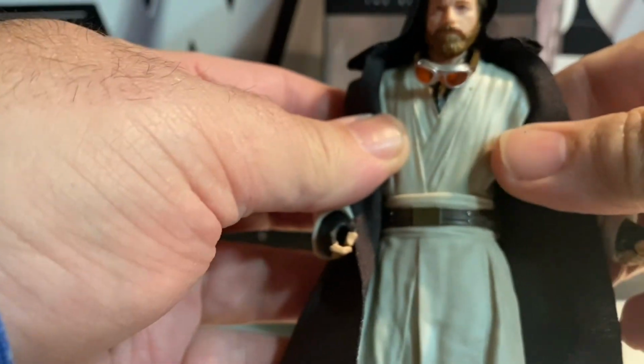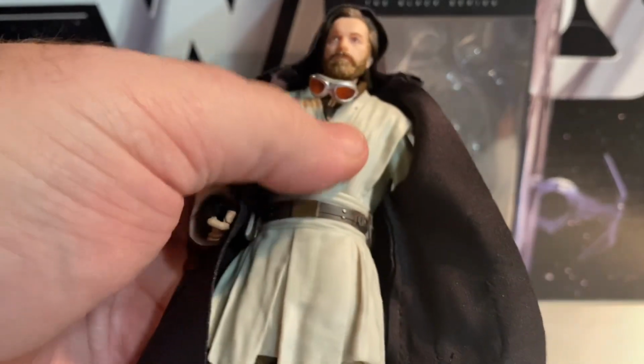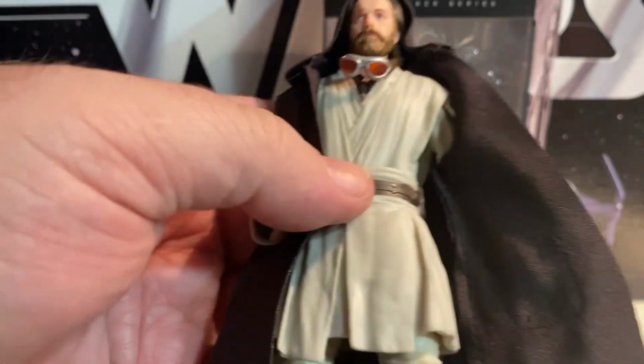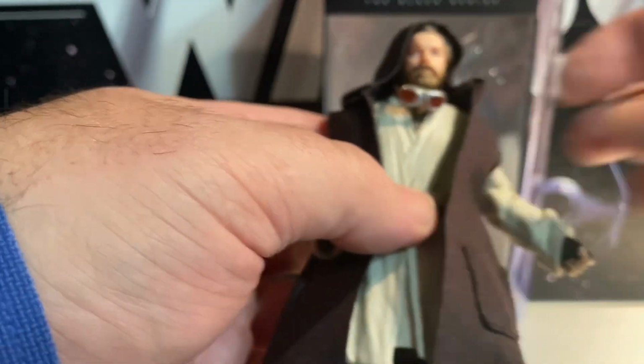Notice the tunic, the outside is kind of this rubbery. We've been seeing this more and more on figures, not all 6-inch figures. Kind of a rubbery overlay over kind of a generic body underneath. Probably just a better way to do things so it's cheaper.